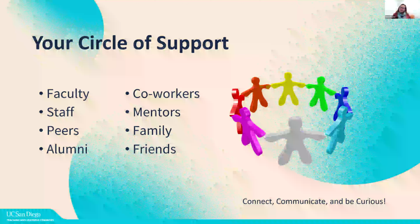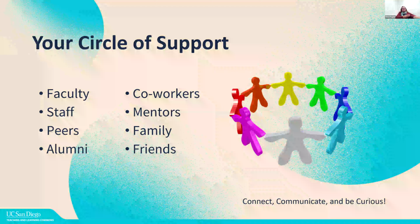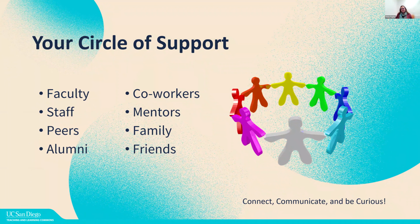It's also called networking. But I know that sometimes the word networking comes with a sense, for some people, of maybe feeling like you're using people, or only reaching out to a bunch of strangers you don't know and it's awkward, that kind of a thing. But really, your network is your circle of support. These are the people that you're in contact with, that you're connecting with in different ways, who are the faculty who are teaching your courses or you're interacting with, staff like myself, like your advisors here, others around campus who are here to support you, your friends, your family, your peers.